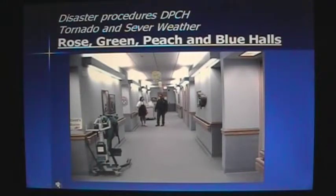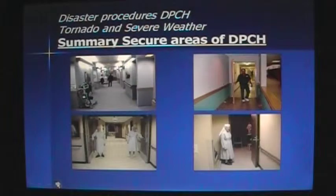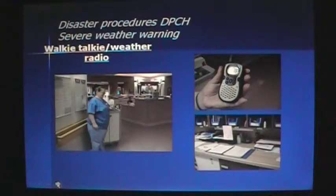Again, all four resident hallways are shelter areas, and the same for the service hallway and for the hallway off the chapel in the Marion conference room. We have walkie-talkies. They are in the med room. Each nurse will take one down each of the four halls. The middle of the nursing home at the nurse's station has a skylight above it, so we can't sit there.